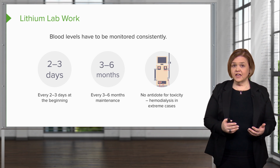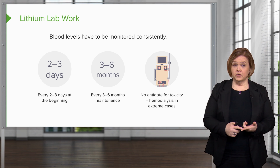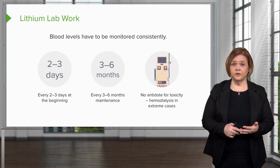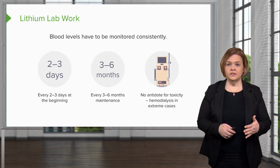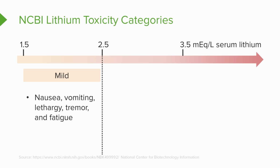Now, think about the diagnoses we use to treat lithium with. We were talking about borderline personality disorder, schizophrenia, or bipolar disorder. Sometimes compliance with lab work can be a real challenge. So nurses have to get creative in encouraging their patients to come back, follow with their lab work, and to stay on their medication. Now, here in the United States, NCBI has some lithium toxicity categories, and we've kind of laid this out on a graph for you to see it.